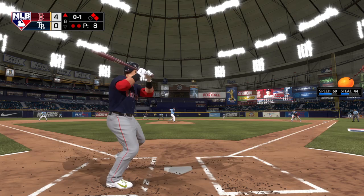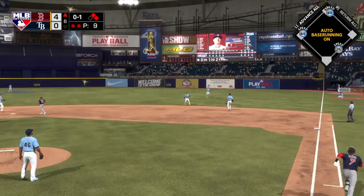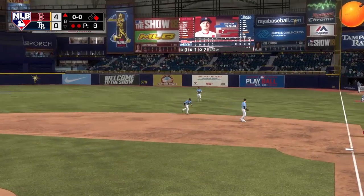A pitch on its way. Hit the other way out toward right field. Schimpf is there for it. He makes the play, and that'll end the inning.